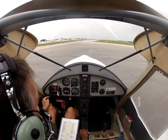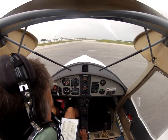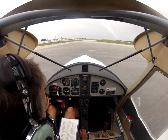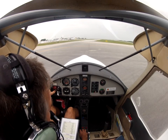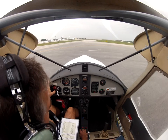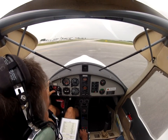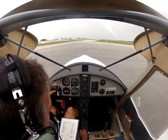Now I'm going to run up the throttle to about 3,200 RPM or so, maybe 3,300, and then we will test the magnetos. So I got 3,280, 3,130, okay, so that's a drop of about 140, 150. Now we'll go to the other side, 3,200 down to, that's about 110, that's good.